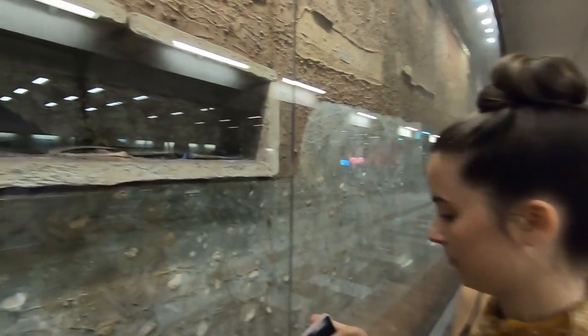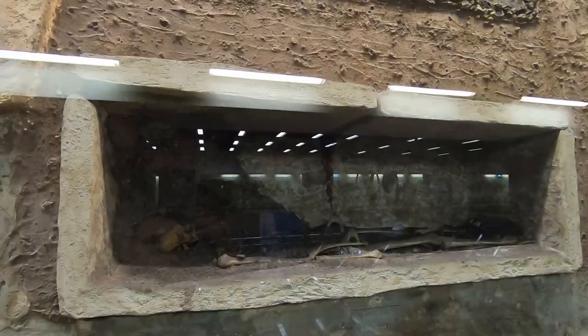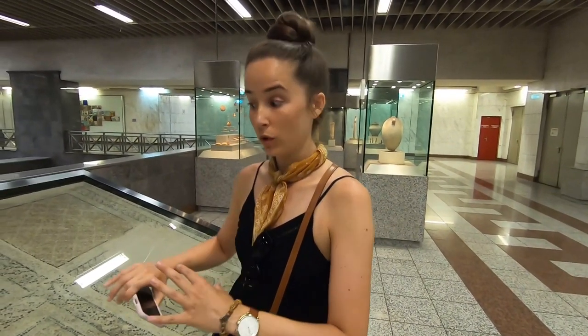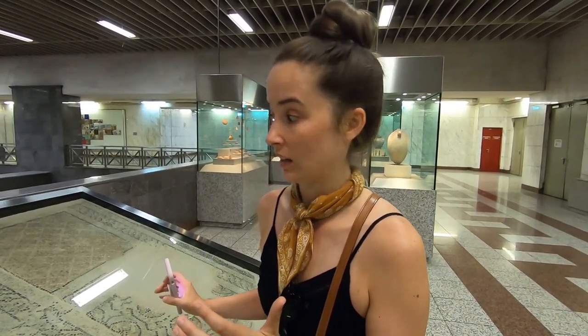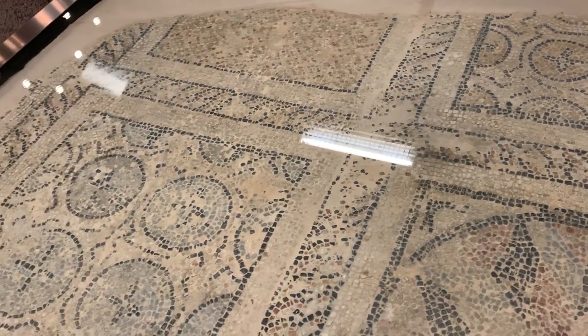I don't know. It's interesting. It says they date to 4th century BC. Incredible. Weird, but incredible. So this is apparently a large fragment of a mosaic floor. It's gorgeous, from the early 5th century BC.